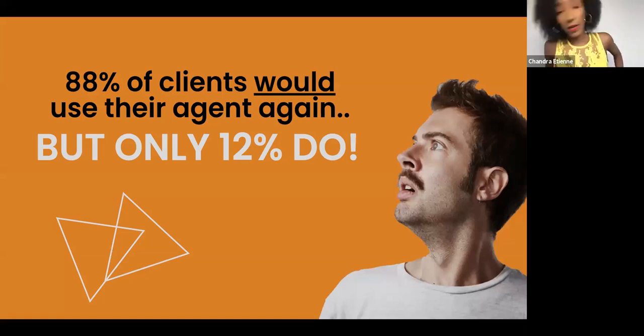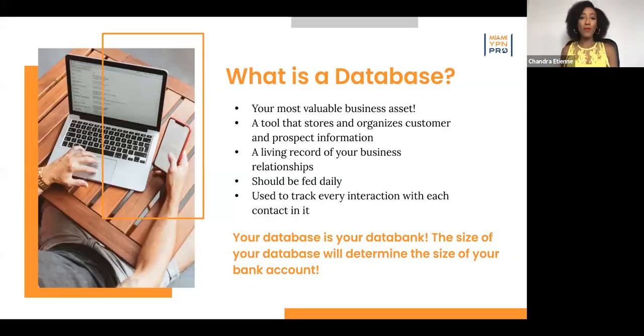So what is a database? It's your most valuable asset. I believe that your database is your data bank. So essentially, the bigger your database, the bigger your bank account will look. It is, to me, the most important tool that any agent should have in order to organize their customers and prospects. It's a living record of all of your business relationships. So not only clients and leads and our sphere, but also vendors and people that we partner with to help and assist our clients during transactions.